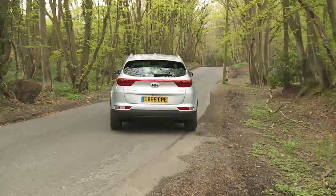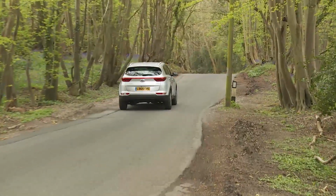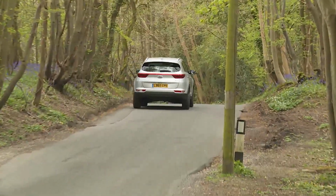There were lots of reasons why so many people bought the previous generation version of this Sportage, but a dynamic driving experience was rarely one of them. It did the job, but that was about it.